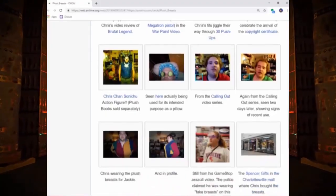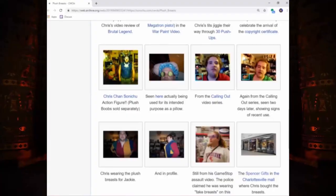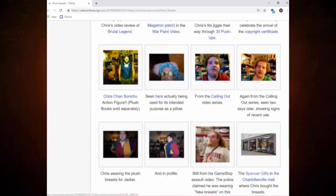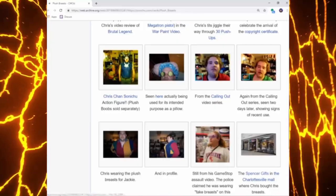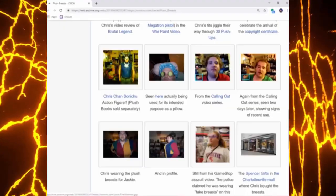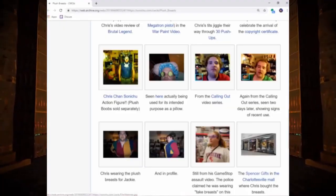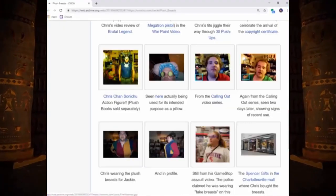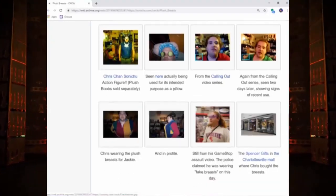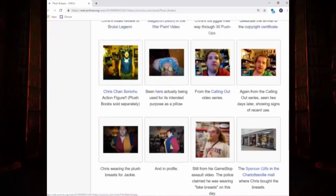I'm not zooming in. One, because the photos will crash because this is an archive and not the original, and two, I don't want to get this video nuked for showing shit like that. But you can see that they definitely sag more like that. Meanwhile, he just looks fat here in the GameStop video. But the GameStop video is where people accuse him of having fake breasts, but I don't think that's the case.